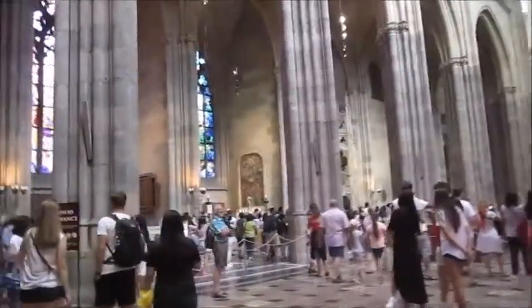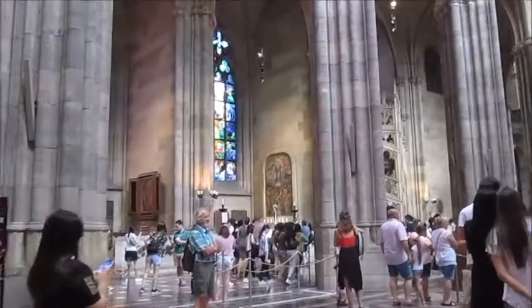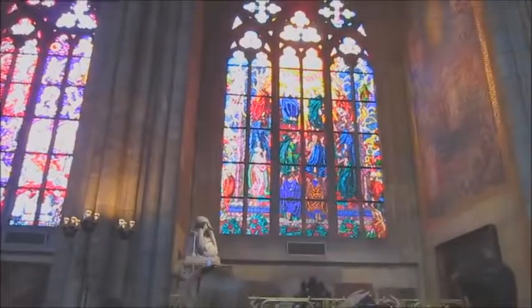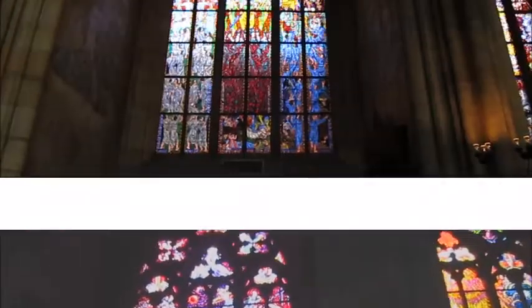Oh, wow. It is really painted by our Czech painter Alphonse Mucha. So very nice. A unique design. Handmade.